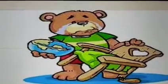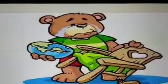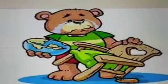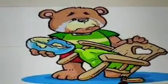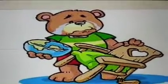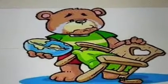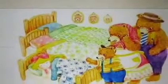"Look," said Father Bear, "someone's been sitting on my chair." "And someone's been sitting in my chair," said Mother Bear. "Someone's been sitting in my chair," sobbed poor little Baby Bear, "and they have broken it to pieces." See the chair? It's broken. You can see that leg. One leg of the chair is broken.